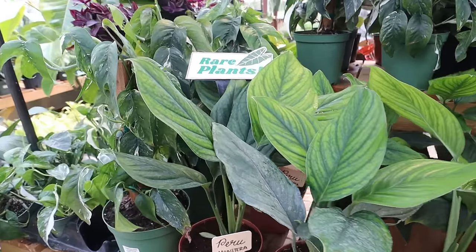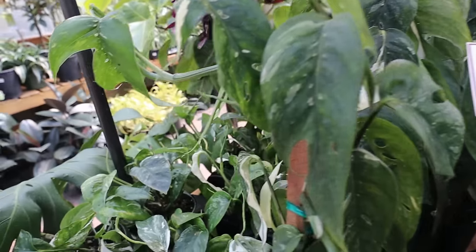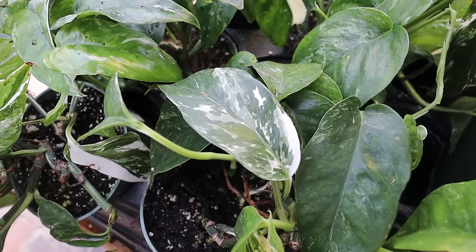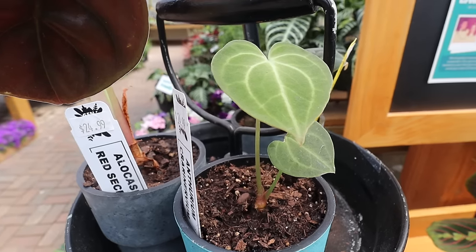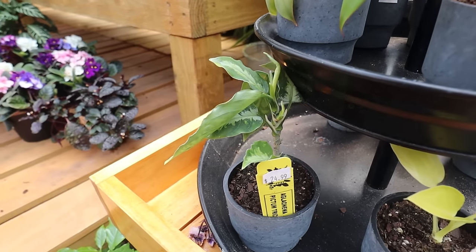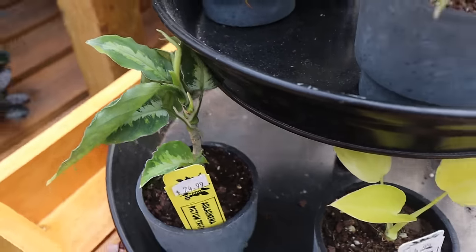There's a whole section of rare or internet famous plants that I did not get to film, but I saw it as I was walking out. You guys, I'm telling you, Epipremnum are having a moment. And another plant that had a moment a while ago that I think we'd all totally forgotten about is the Hoya pictus tricolor. I saw one in person and it was not that expensive.